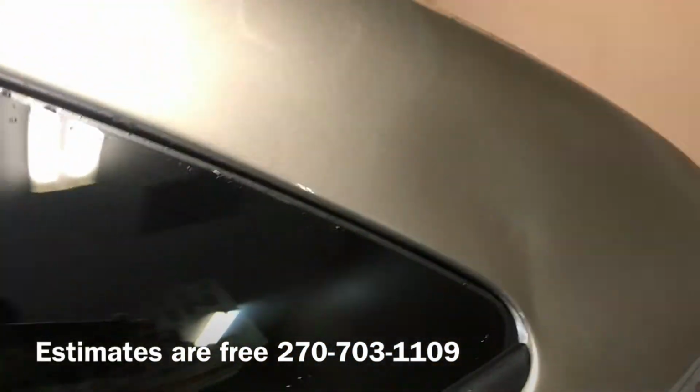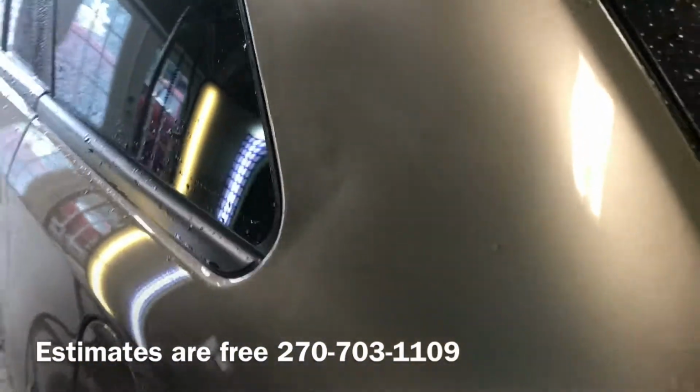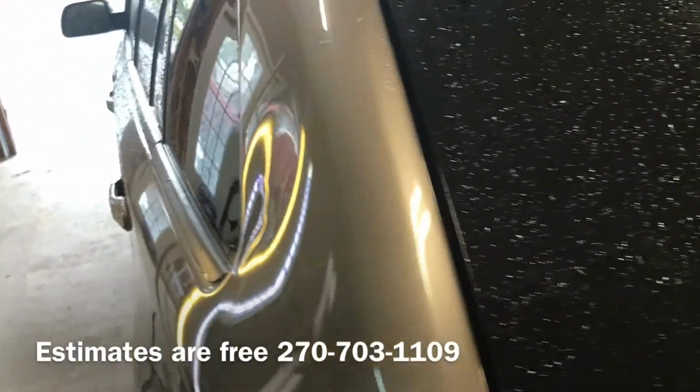Something went down at Walmart. I'm not sure exactly what happened on this, but this high up, somebody damaged this car at Walmart. And we're gonna repair this without painting.